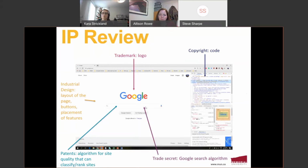We have an algorithm. The Google search algorithm is protected by trade secret. There's also a patent for site quality that ranks and classifies sites that's utilized on their page. There's an industrial design, which includes the layout of their page, as well as the button placement. So again, if we cover up that logo, we still know that it's Google's webpage from the way that it looks, or the design features of it. And then we have the logo, which is protected, of course, by trademark.